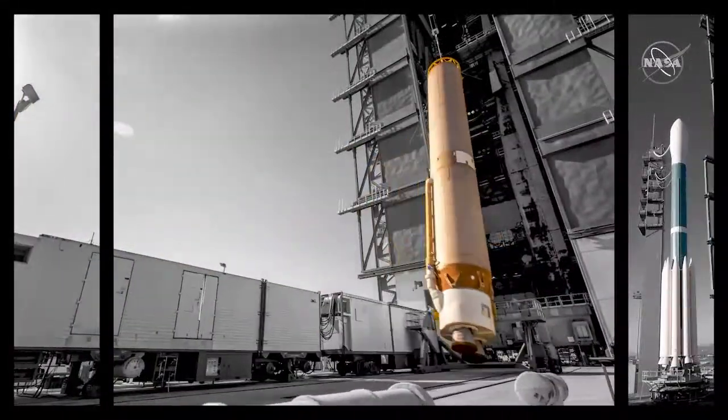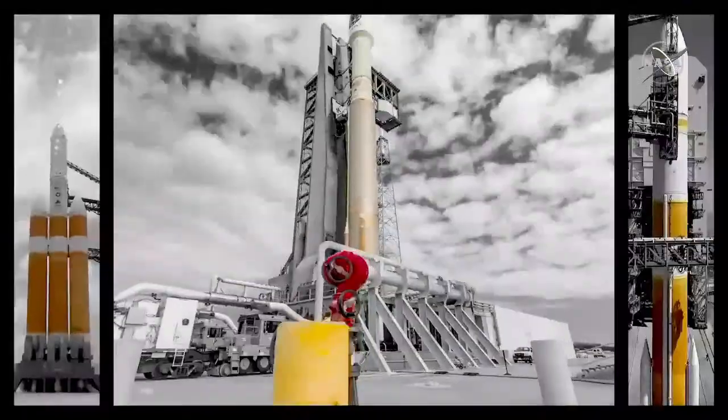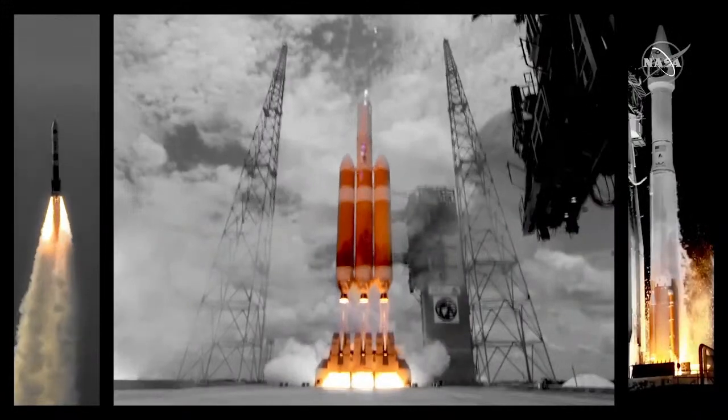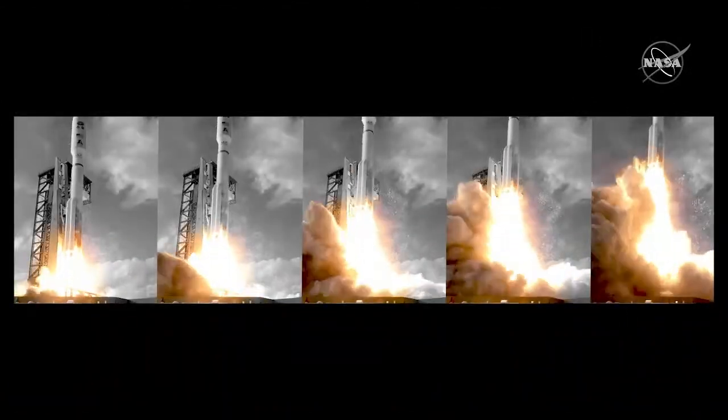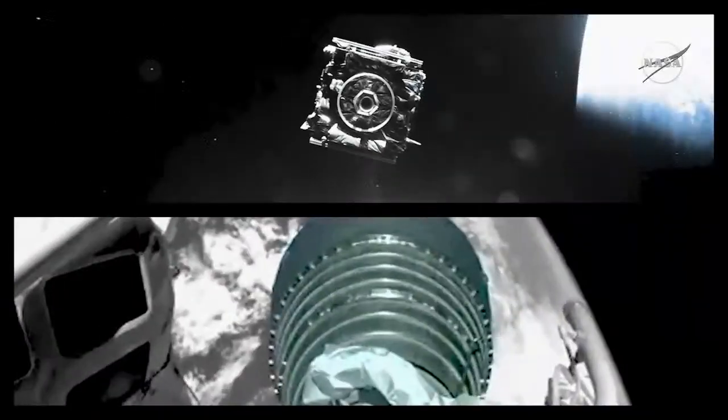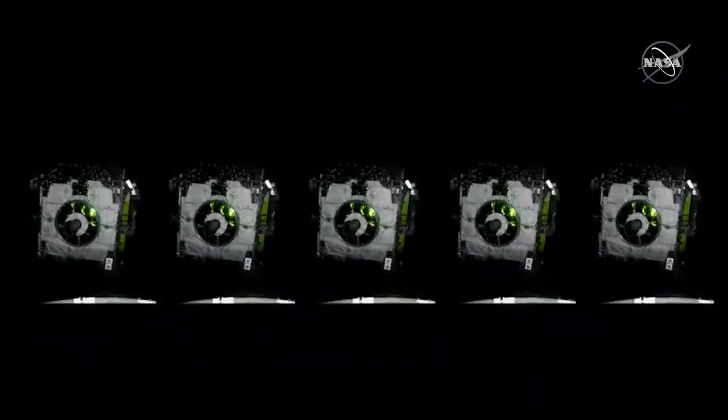Launch director. Launch vehicle is ready for launch. We have ignition. You have permission to launch. One, and liftoff. Liftoff of the United Launch Alliance Atlas V rocket. Mark 1, execute, and we have indication of spacecraft separation.